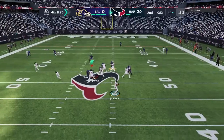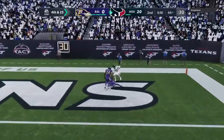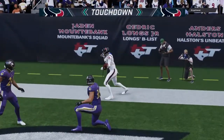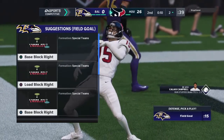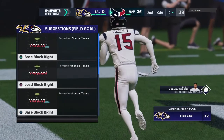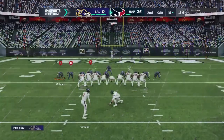They will indeed snap it to Watson. They'll let this go for the end zone. Got a man open. It's Fuller for the Texans touchdown. Will Fuller in the final seconds of the first half. And the Texans will add on to their lead.